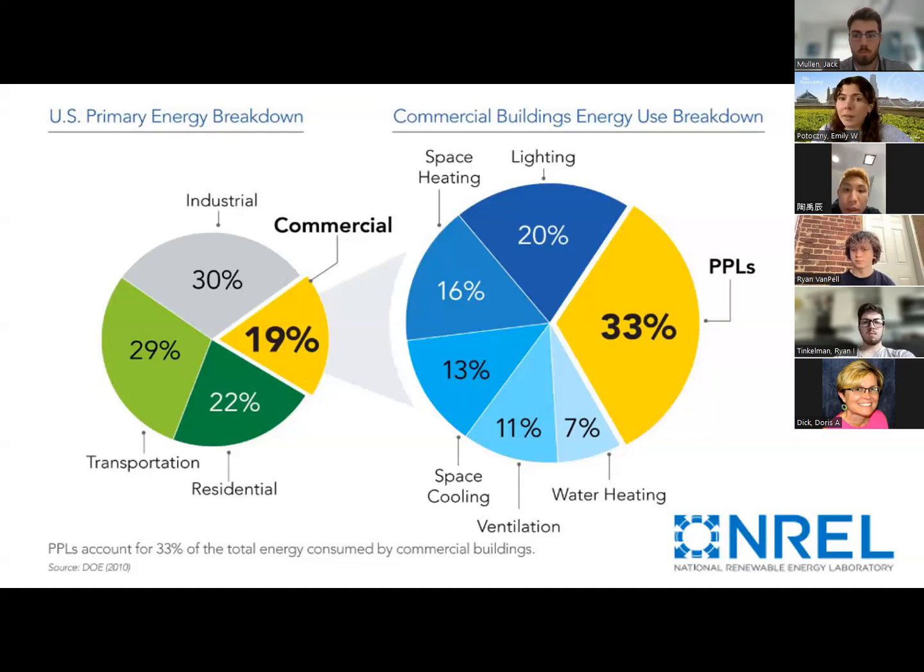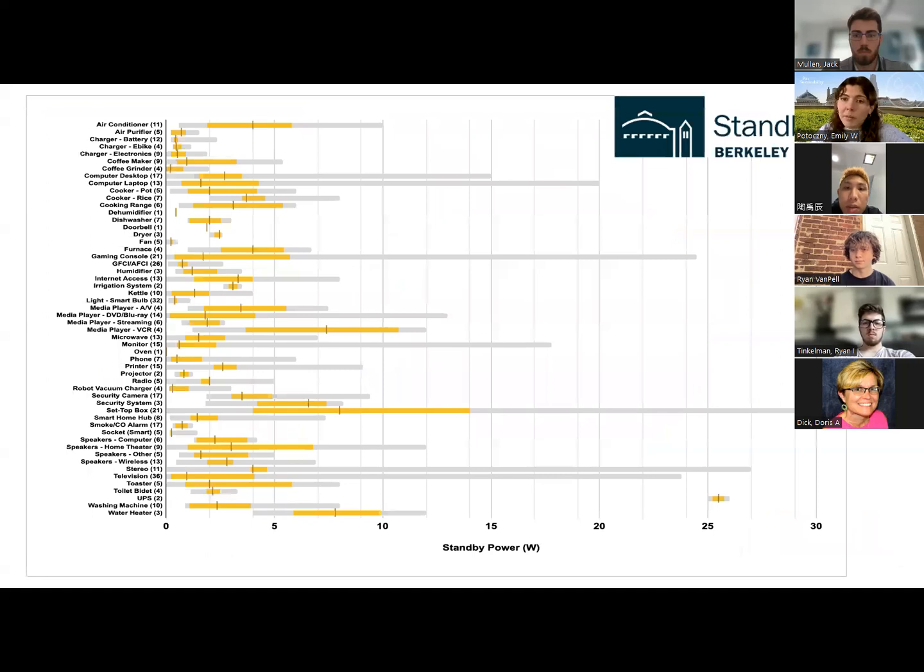For a little bit more information about standby power, the team's going to get a little bit more into that. Standby power is the energy used when your device is plugged in but not in use. It's a relatively small portion of overall energy use, but when combined over hundreds and thousands of devices, it adds up to huge potential savings. This is a chart from the Berkeley Lab, Standby Power Lab, showing the average range of standby power draws for some common office and household devices.